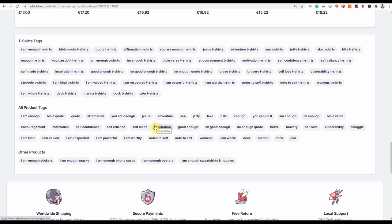You want to make sure that you find tags where the number of designs that exist for that particular tag is going to be low enough. And when I say low enough, I'm talking about under 1,000 designs, in order to give yourself a fighting chance of being seen by a particular customer.